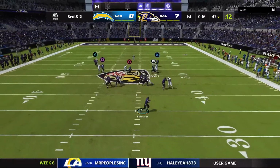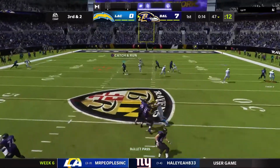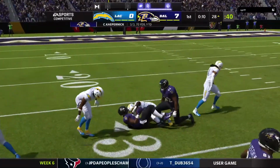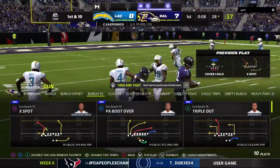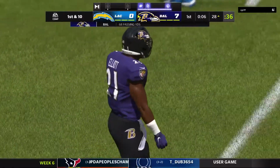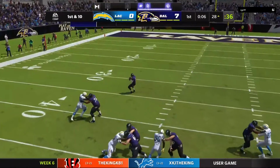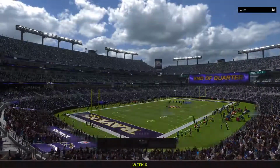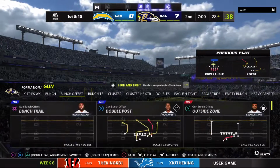Kaepernick looking to throw, 3rd and 2. And he's got Ezekiel Elliott. And he will have a Ravens first down as they're able to get the third down conversion. Well, they were in search of a short gain on third down, and they wind up nabbing over 20 yards. After one, 7-0 on EA Sports.